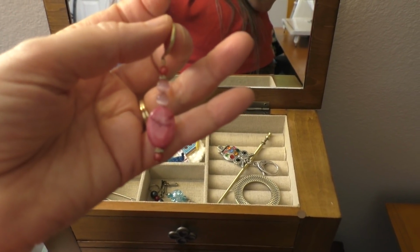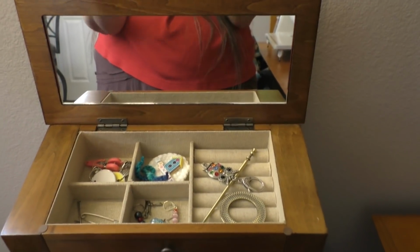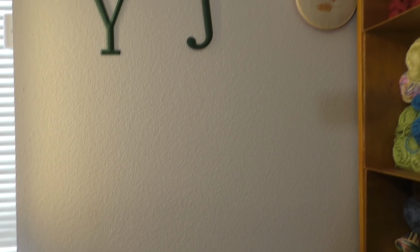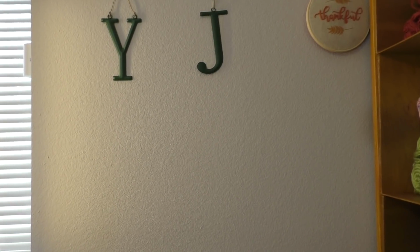But I love every one of them, and I really like the way Ella has made a wall hanging where she hangs these stitch markers from, and I really need to do that. I think that'd be a great idea. In fact, I might put it right here on this wall possibly, because I just have my Y and J for Yarnjoy there. I'm not sure. I have another thing that I might hang there, but I think I like the idea of putting the stitch marker hanging there. So I think maybe I'll do that. That'll be an upcoming project. Okay, so that's about all I have in there.